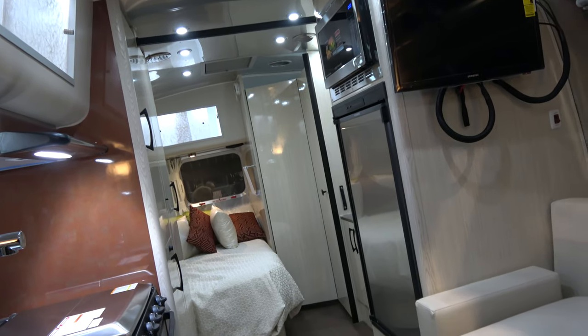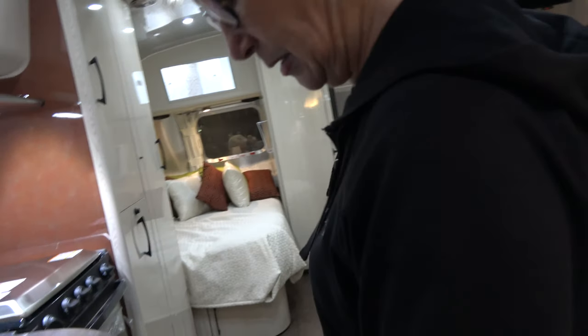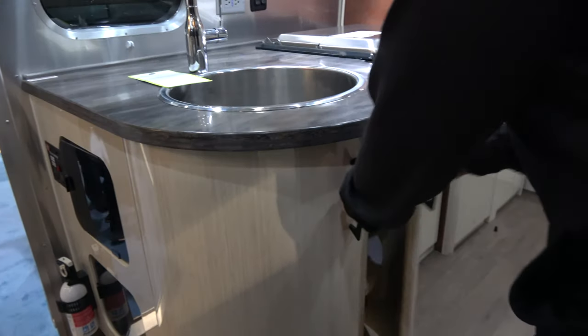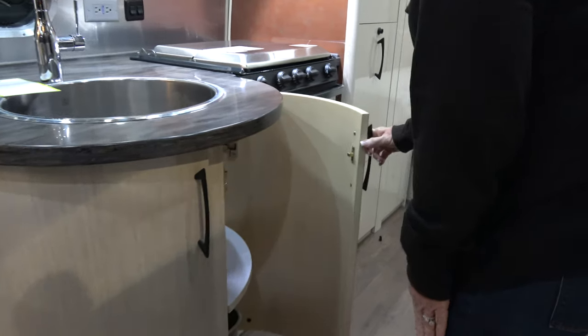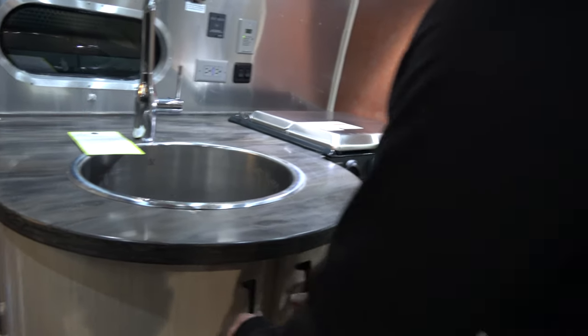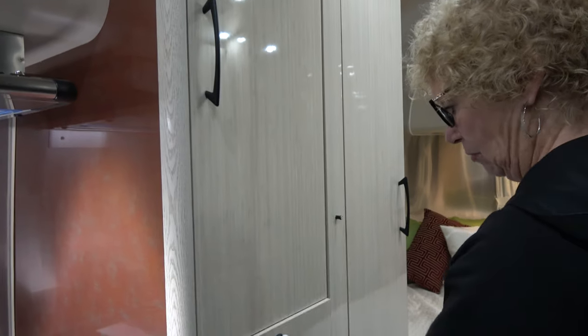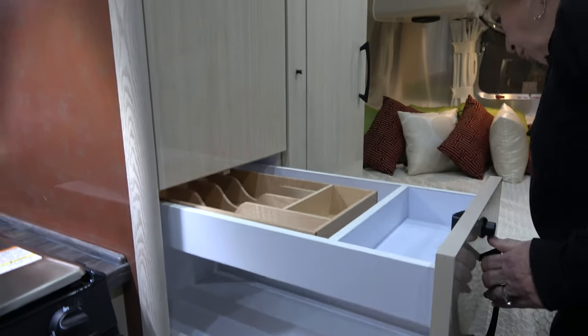Nice counters. That's a nice counter. I like it because it has the garbage bag thing there. It's a little bigger, more storage, too. Push the button. Oh, this is nice. Yes, they do. Good job.